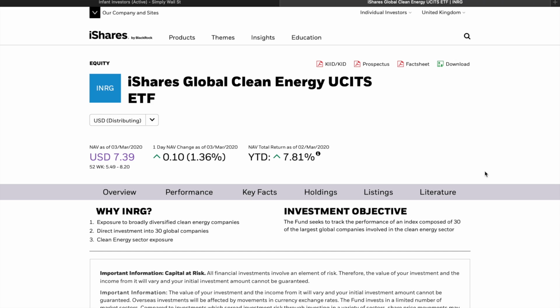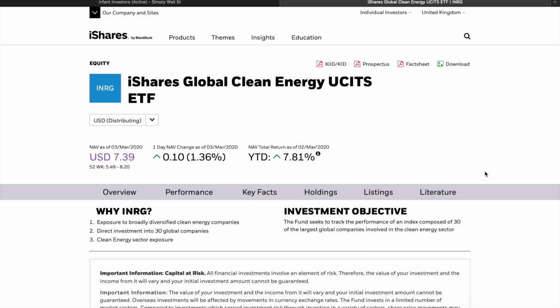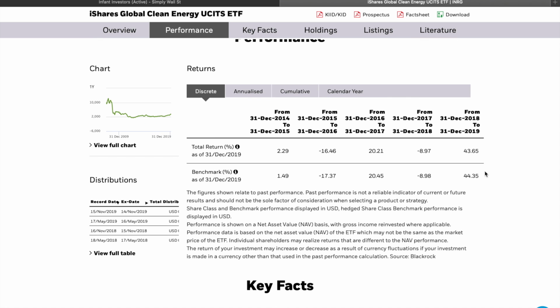The first one I'm going to talk about is the iShares Global Clean Energy UCITS ETF. Now, I have received 4 of these over the past few weeks. The current share price is sitting at about £5.86, and this is basically an ETF that's all about clean energy. So the whole thing around clean energy, renewable energy, and basically investing in companies that help renewable energy.